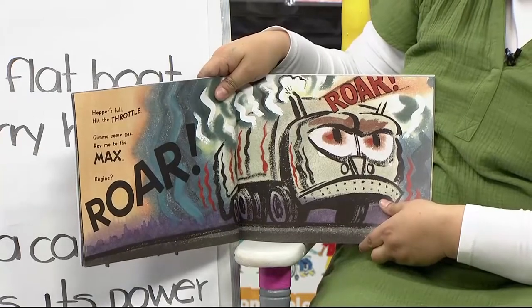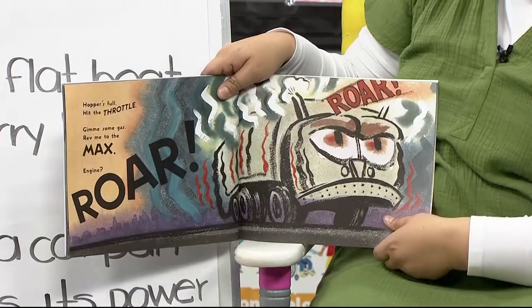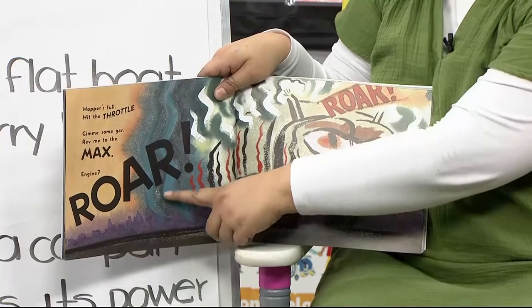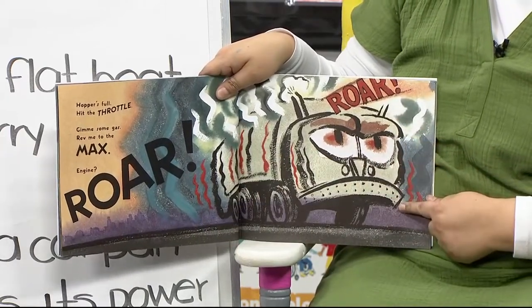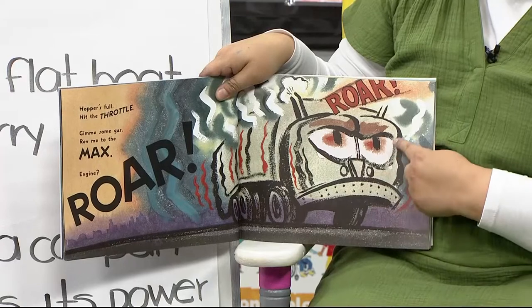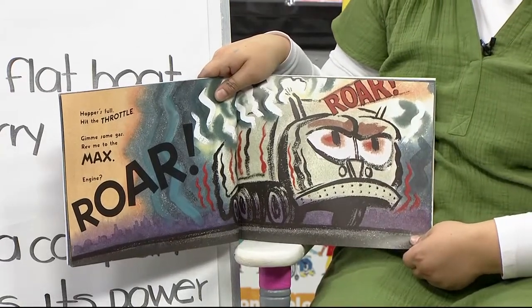Hopper's full. Hit the throttle. Remember, that's what makes the car go by really fast. Give me some gas. Rev me to the max. Rum, rum, rum, rum. Engine. Roar. Look, he's roaring. Look at his face with the garbage truck. How does he look? He's kind of downturned. He looks a little angry, maybe a little intense, like he's concentrating.